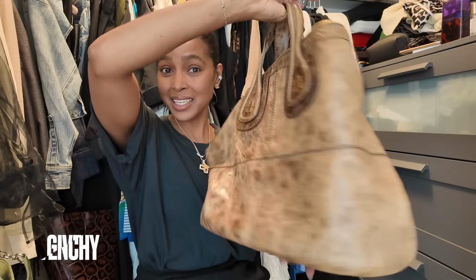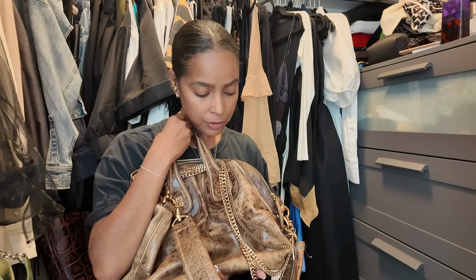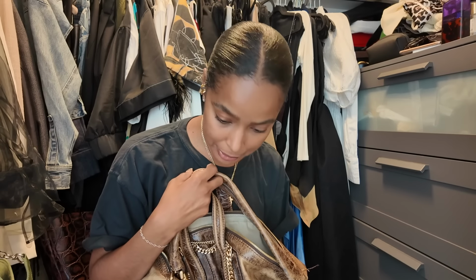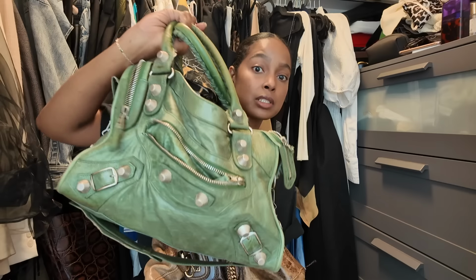The Givenchy Nightingale bag. I did wear it a little bit more in July than I wanted to, but since we moved, I barely picked it up. Should I wear it today as well? I've been wearing my green city bag a lot lately.